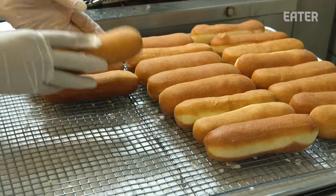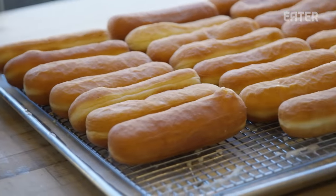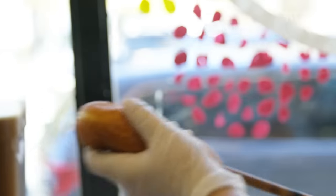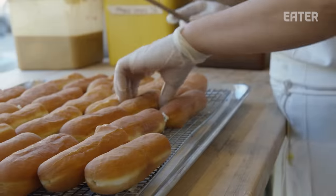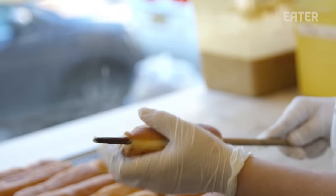These are called fanfans. Before opening the shop, this is the first thing I knew I wanted to make. This is more inspired by an eclair. First we make just a little hole. This is just so that when we put the filling, it doesn't squish it too much. We have a couple of signature fanfans that we never take off the menu. And our most popular one by far is the guava and cheese.